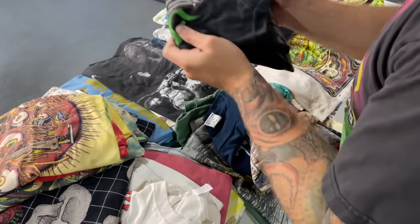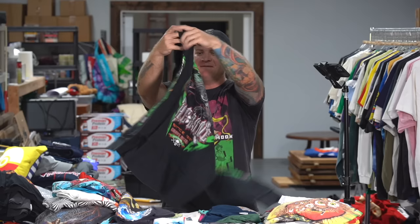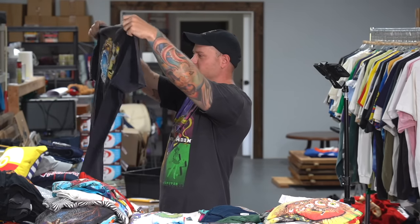All right, I gotta look at this shirt because I love Gravedigger. Oh, it's on the liquid blue tag. Let's go. 90s white liquid blue tag, and it's a long sleeve. Gravedigger race team, front and back on the liquid blue tag. Crazy. Man, my job is tough. Get a look at all these cool shirts all day.